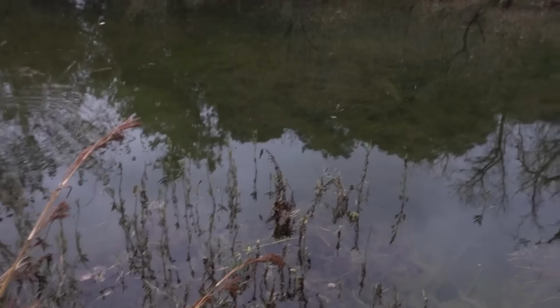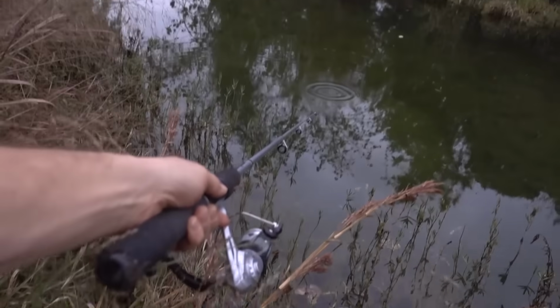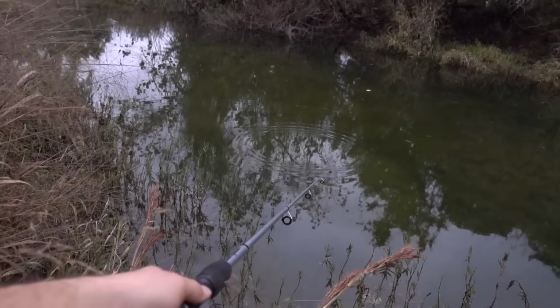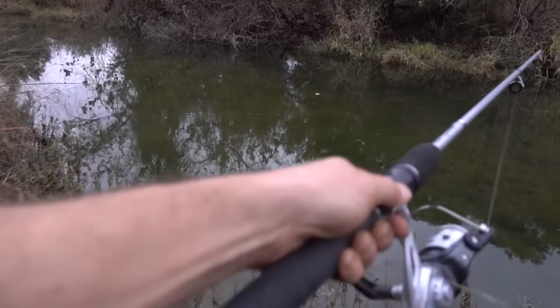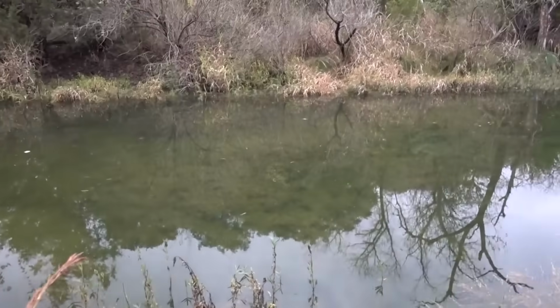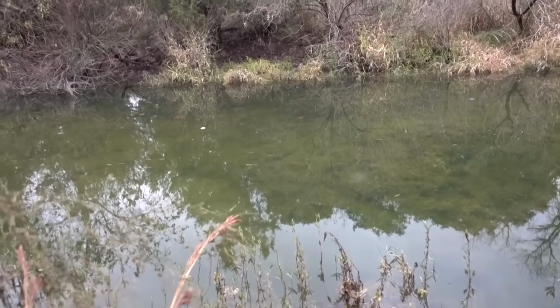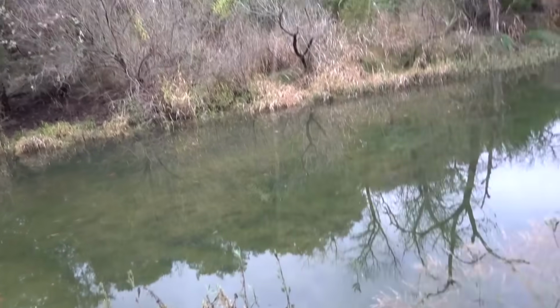Can you see that? All right, here goes the grasshopper. Just let him sit down there for a sec, see what happens. He's still kicking, so hopefully he'll entice. Oh yeah. Oh yeah. Oh no! I caught one and he got off. All right. We need to catch at least a perch.